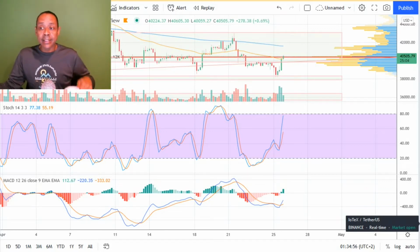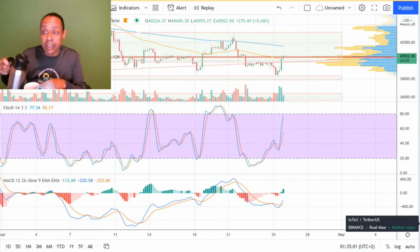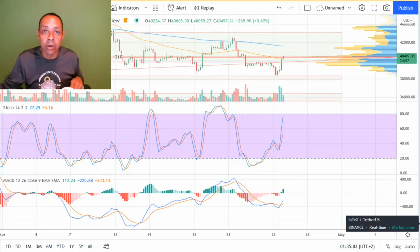And tonight, early this evening, we are going to look at the 4-hour chart, the 1-day chart, and the 1-week chart, and see if we can determine where this current pump could end up.